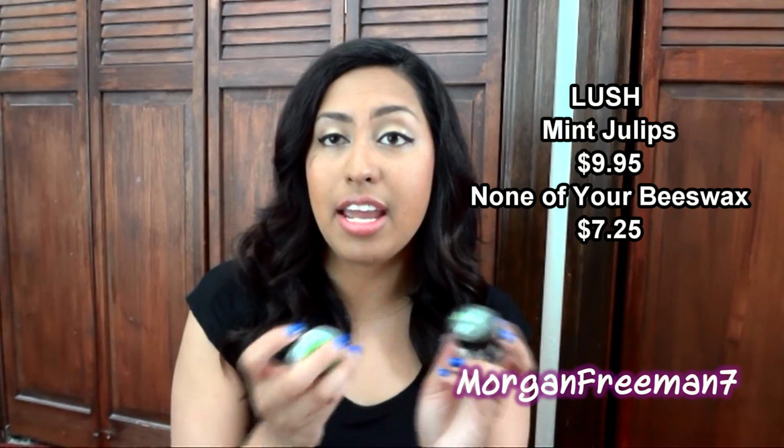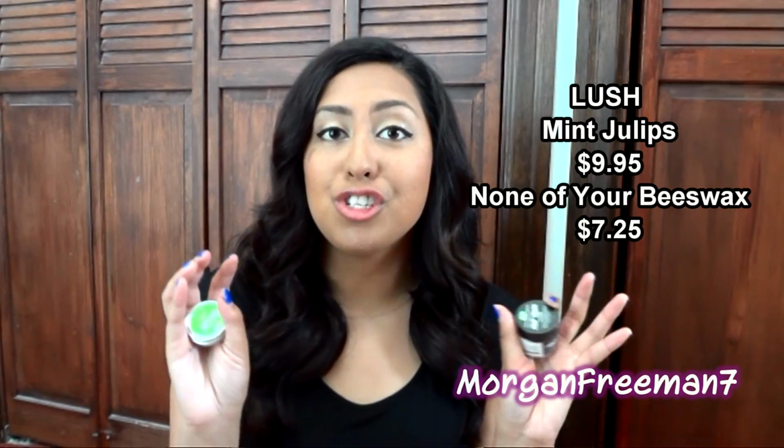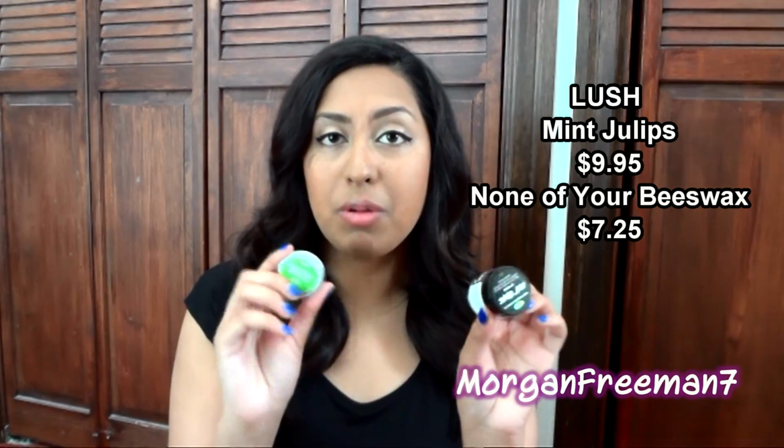I like to do this at night. At night is when your skin repairs itself the most. So I love doing this every single night before I go to bed, so when I wake up, my lips are just really nice and soft, and my lips look great under any type of lip product that I'm going to put on. So I really love these.